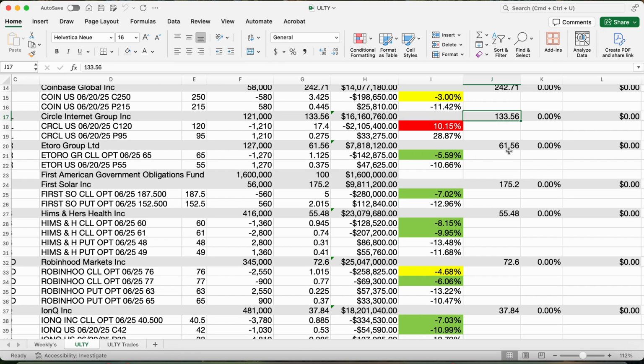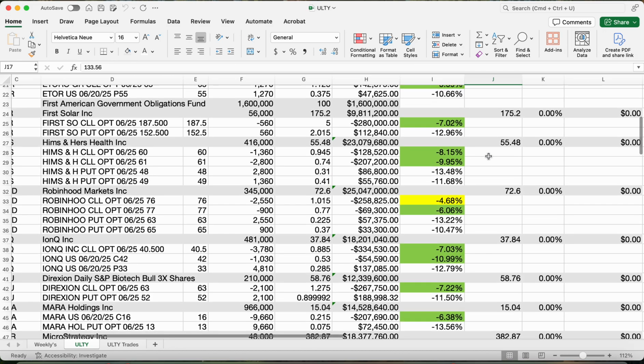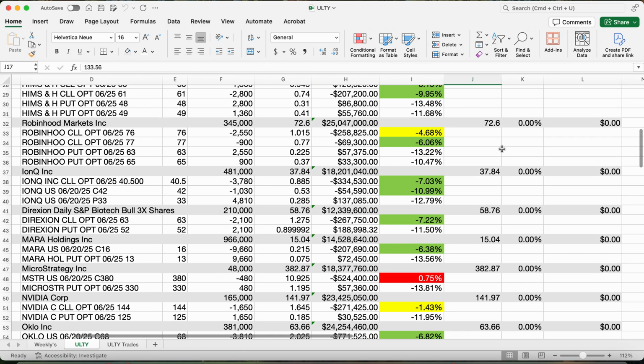eToro closed at 61.56 with $65 calls. They're 5.5, almost 5.6% out of the money. First Solar at 175.20 has calls at 187.50. They're 7% out of the money. Hims and Hers, $55.48 closing price. They've got their options split up at 60 and 61, about twice as many at 61. They're 8.1 and 9.9% out of the money. Robinhood also has their split. They closed at 72.60. They have 76s and 77s that are 4.6 and 6% out of the money.